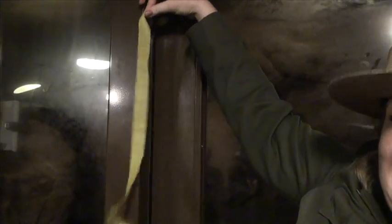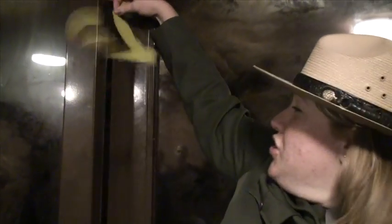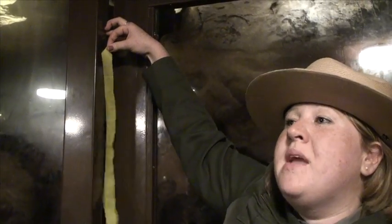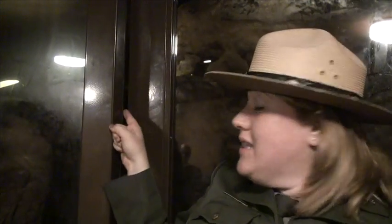Can everyone see this? Yes, okay. Or feel it? So this is due to barometric pressure. What that means is that the cave is constantly, even though it's 53 degrees or 11 degrees Celsius all year long, trying to match the surface temperature. So this represents what's going on up there.